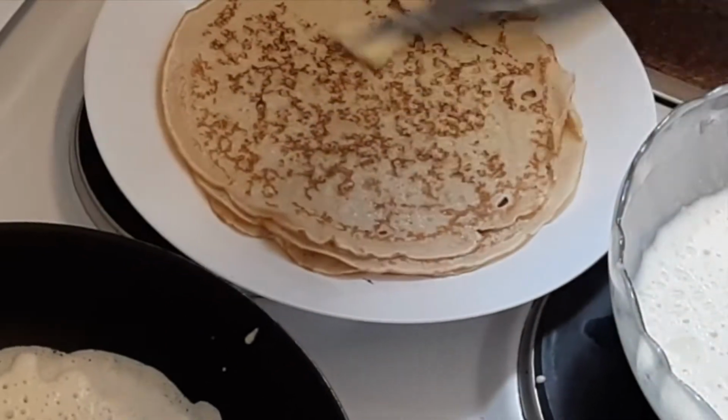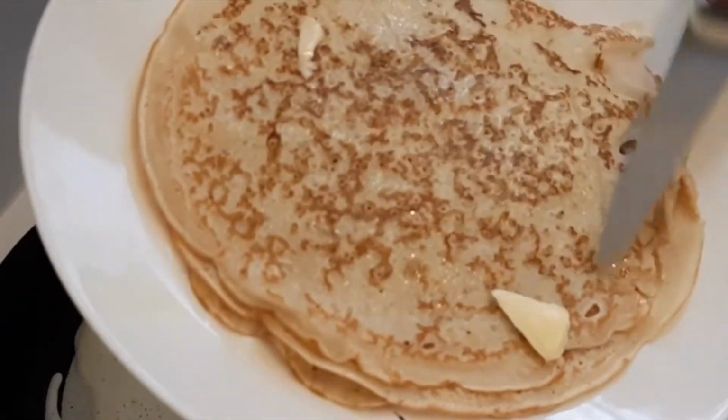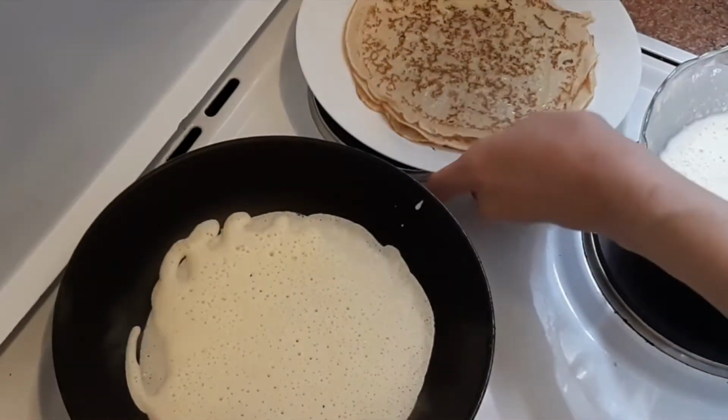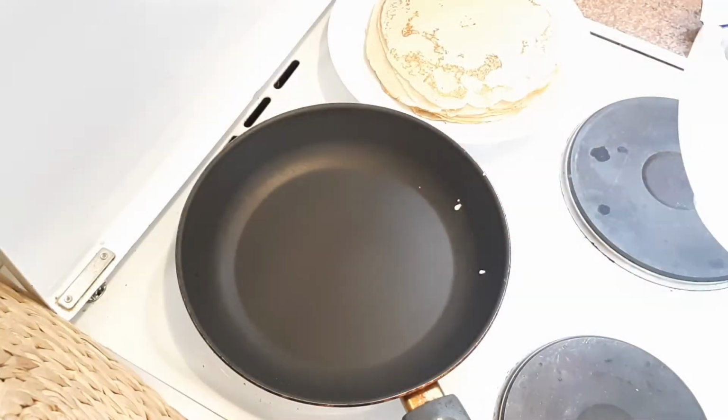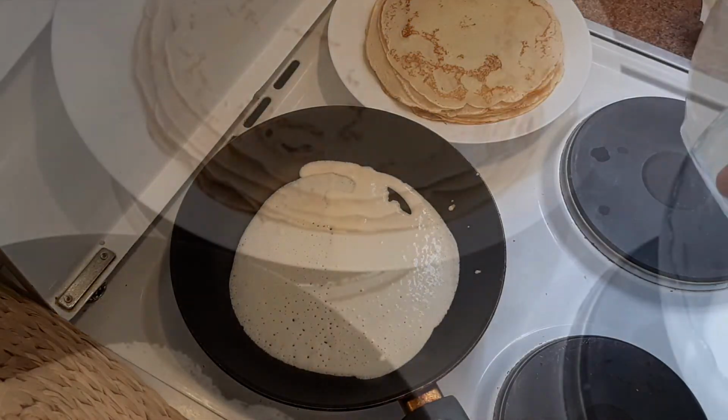Don't forget a very important step, to butter them when they're ready. Here's the last pancake. I can't wait to try them while they're still fresh and hot.